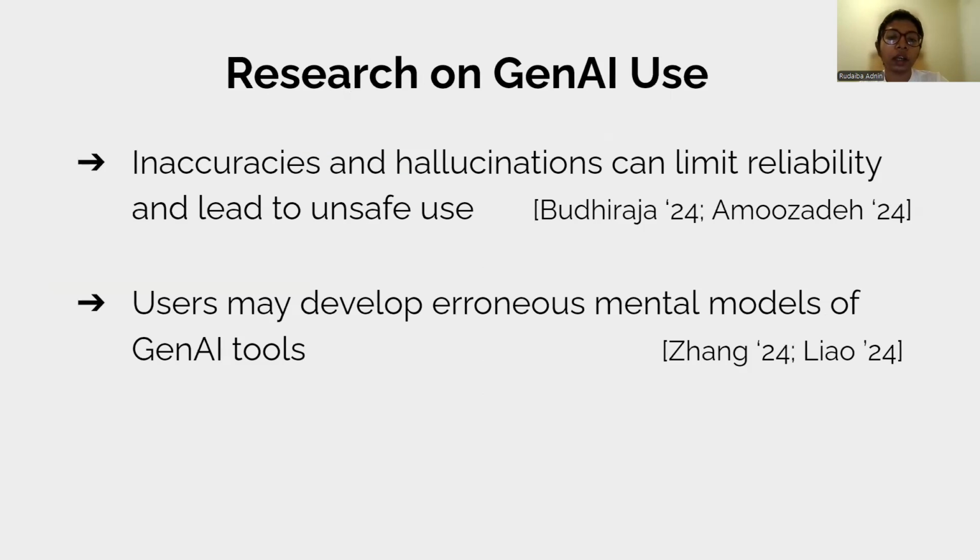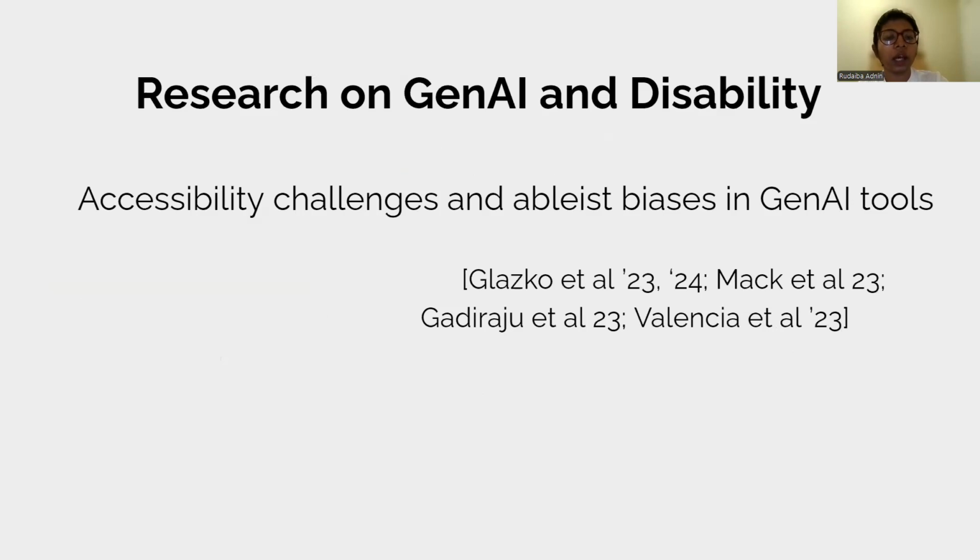On top of that, given the complex and opaque nature of generative AI, non-expert users run the risk of developing erroneous mental models that are not consistent with the actual functionalities of these tools. Although the risk of generative AI applies to all users, the effect could be magnified for disabled people, since an incorrect understanding of generative AI may amplify the accessibility challenges and ableist biases disabled people already encounter.